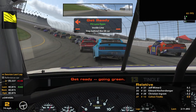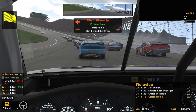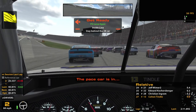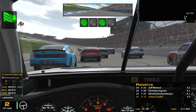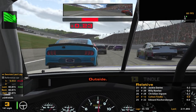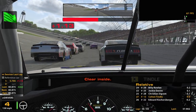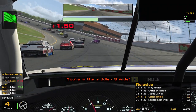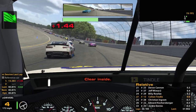Get ready, going green. The pace car is in. Green flag, green flag. Planning on going today. Anybody? Outside. Clear. Car inside. Clear inside. Car inside, you're in the middle. Three wide. Inside. Backing out, so I guess we're going through the middle. Clear inside.